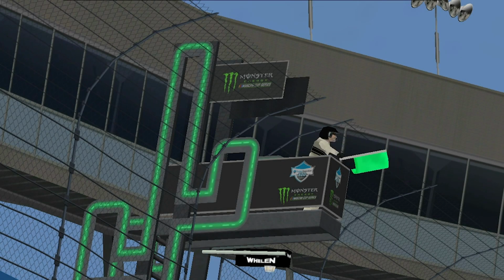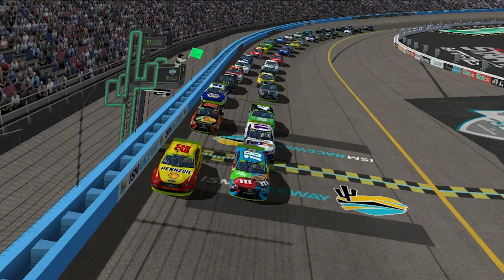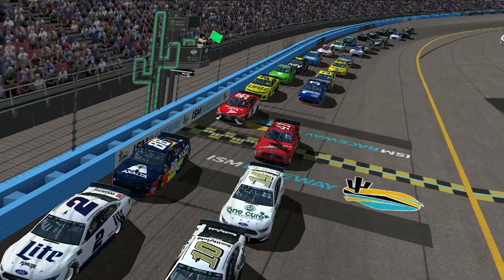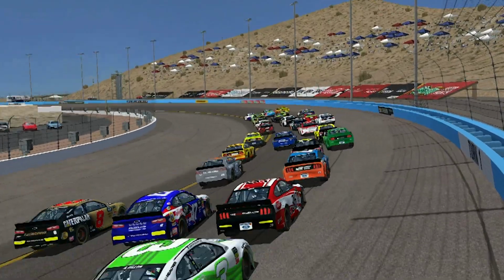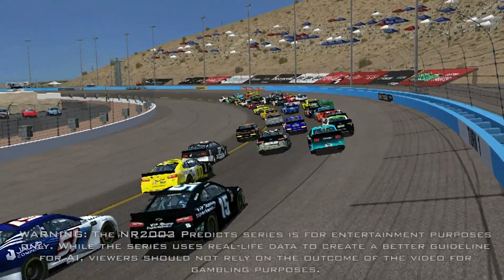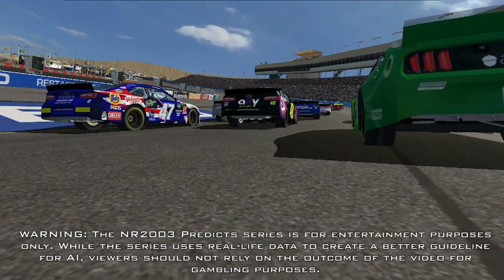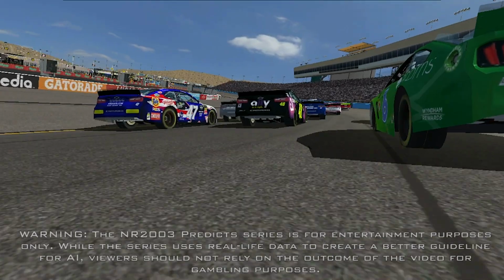This is NR2003 Predicts. Using constantly updating ratings, we determine where Monster Energy NASCAR Cup Series drivers will place at any given track any given week. Standard disclaimer, this video is for entertainment purposes only, using the process of artificial intelligence, and should not be used in the process of gambling.